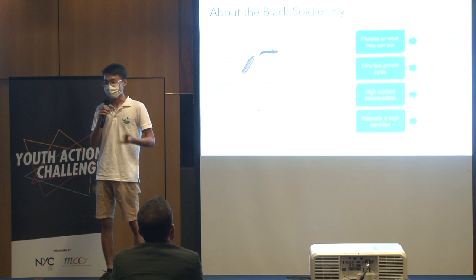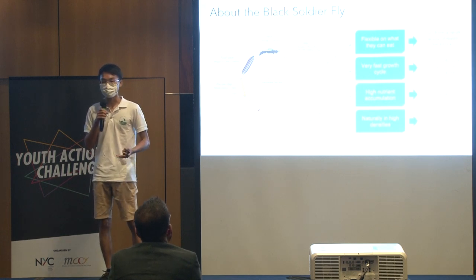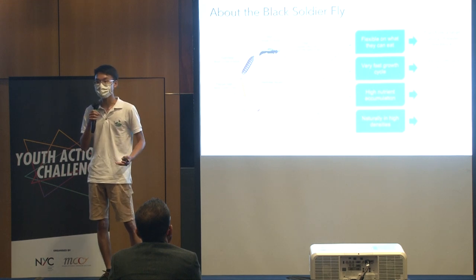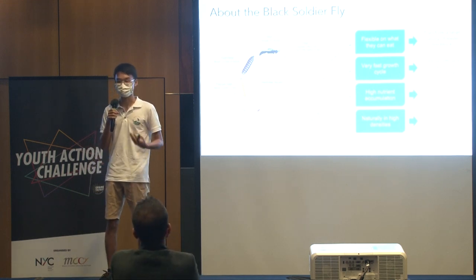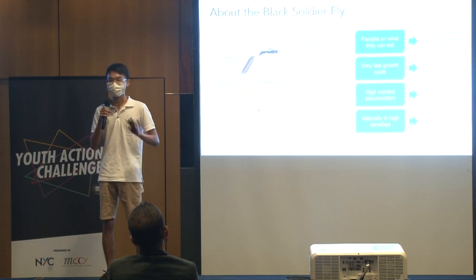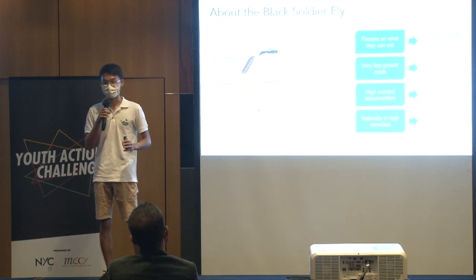So why do we use the black soldier fly? The black soldier fly can consume a wide variety of waste streams, and they can grow very, very quickly, and they are very high in essential nutrients. Additionally, they are also very good at thriving at very high densities, which makes them very good for farming.